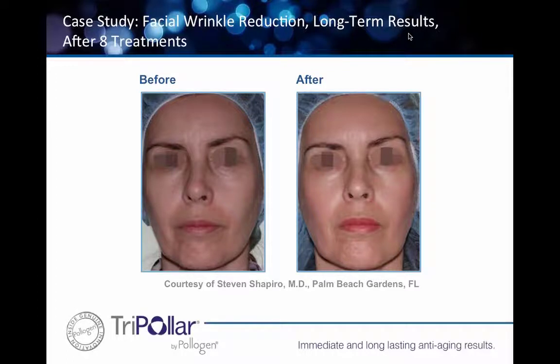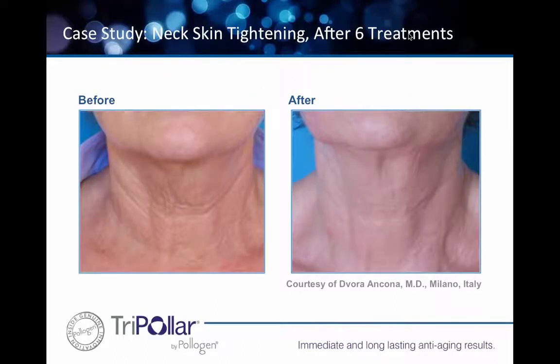This is not mine. This is Steve Shapiro's in Florida. And again, you see that glow that occurs because of new collagen formation being formed. It's not just a matter of the tightening of the skin. Her cheeks don't look like they're as deep as they were after treatment. There's some volume improvement caused by the new collagen formation. But overall, there is improvement in the color of the skin as well as new collagen is being formed. This after 8 treatments. Here you can see on the neck, as I mentioned, thin skin areas respond beautifully to this technology. There are still some lines there, but you can see the tightening. But it's not just the tightening. The overall quality of the skin is improved as well after 6 treatments. Next.